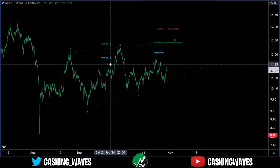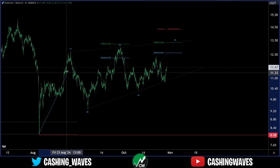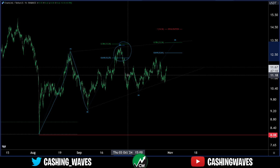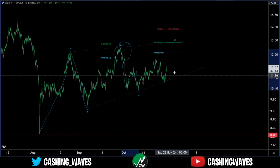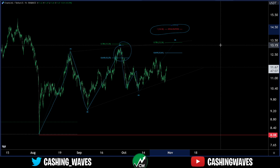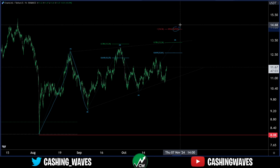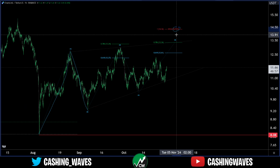Now, when I do diagonals, I look between the 618 and the 786 for our extended targets. That's the beginning of wave 1 off of wave 2, right in this zone. As you can see, we hit that. We then get our wave 4 pullback, looking for between the 618 and the 786 extension of wave 3. Now, invalidation of the diagonal is at 1434. So if we come past 1434 on this move to the upside, then I would switch to the more bullish count. That is invalidation of the diagonal.